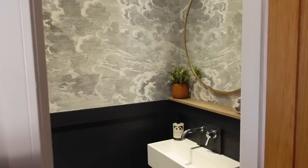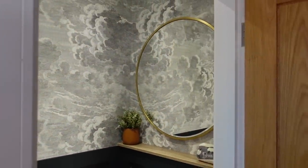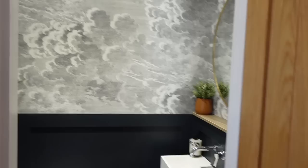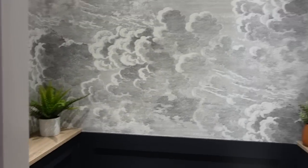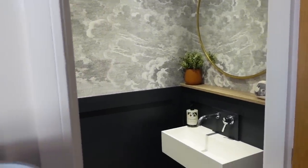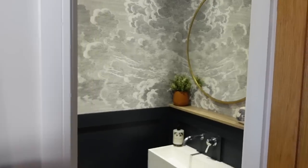And then if we go through here, I can't remember if I actually ever showed you our downstairs loo since the mirror's been put up. I know I definitely showed you in here when we were decorating and doing the wallpaper. But since we've put the mirror up, obviously just added some little bits of greenery in there. And I'd say this is probably the most finished room, probably the only completely finished room in the house. But yeah, I'm really loving how it's looking.